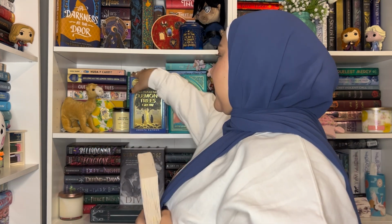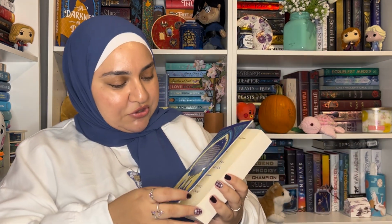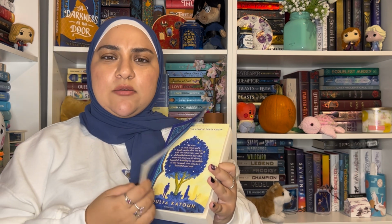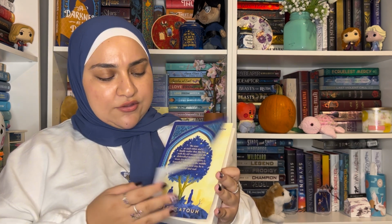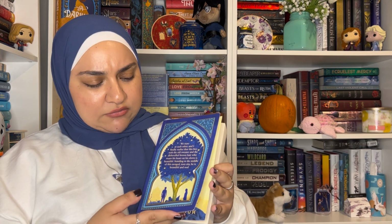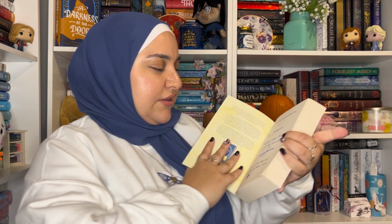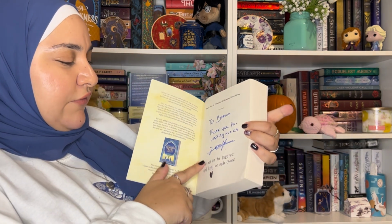Anyway, fun experiences. We ended up spending multiple days together, and she gives me the UK ARC edition, which is a little different. It has a little peekaboo, a different cover. Would you call this a peekaboo? I don't know what this is called. It has this thing on the front, an outline. It has a different cover. This one is signed to Besma, thank you for visiting me.